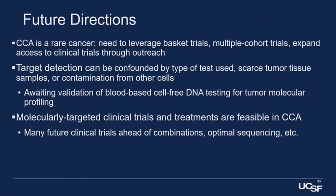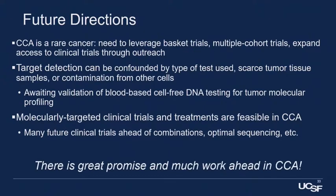And finally, the message that these trials and targeted therapy is possible in cholangiocarcinoma. That wasn't believed before. It was too rare, too complicated, but that's not true. The Clarity trial, the randomized phase 3 targeted therapy trial is proof of this. And so with conclusion, there's huge promise and work ahead in this disease, and it'll be very exciting to be here in the years to come.